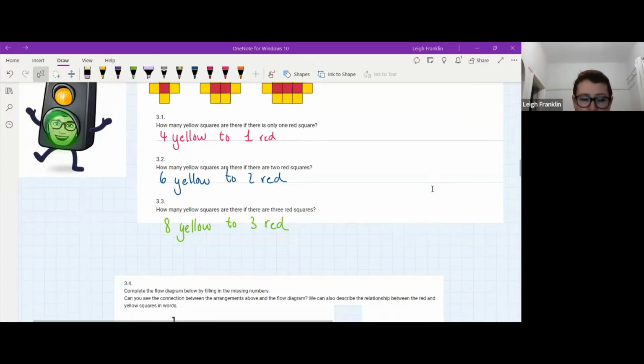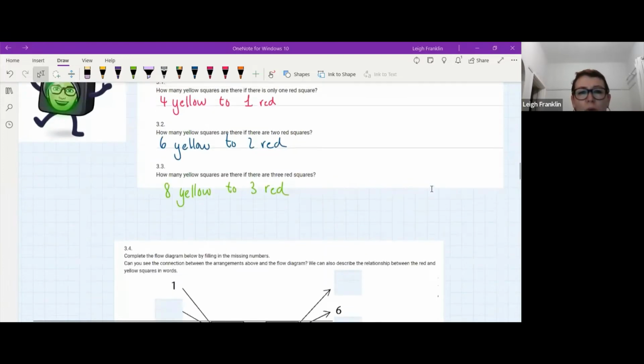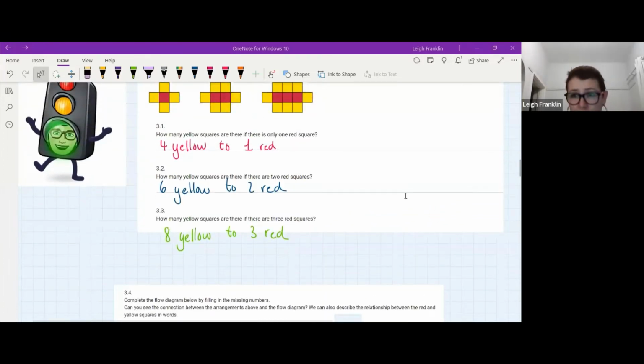All right. So in this situation, what we are seeing is that there must be some kind of relationship between them, because as the one changes, so the other one changes. What we notice is that when the red squares increase, the yellow squares increase as well.